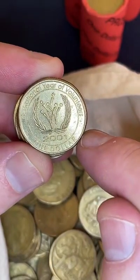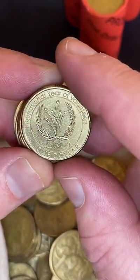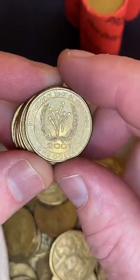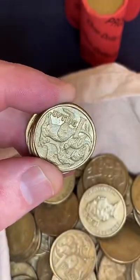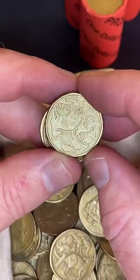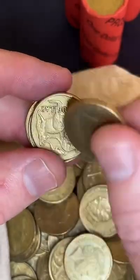This coin here are 2001 volunteers. $1.50 to $4. Now they can have a bit of a rim error too, where it's a bit of a raised section on the rim, but not on this one. This one's in pretty good condition though, so I'll put it aside. Alright.